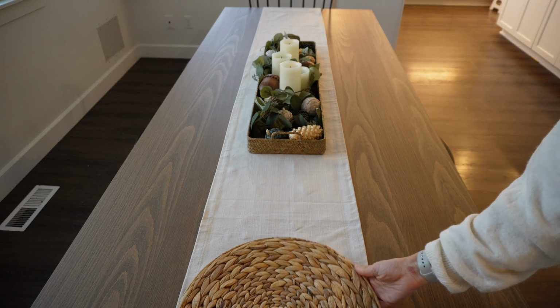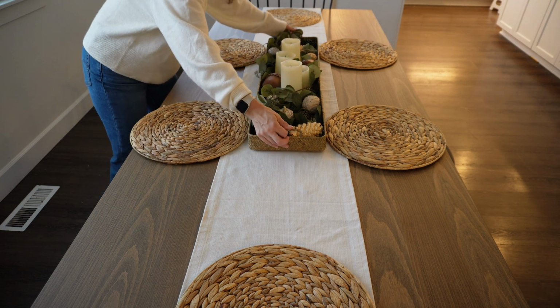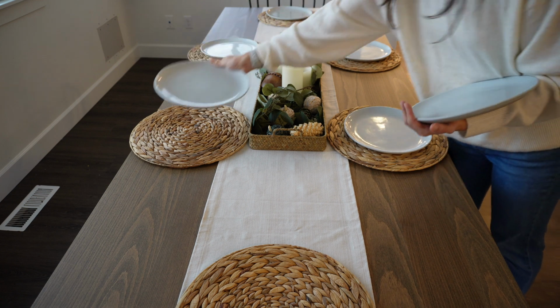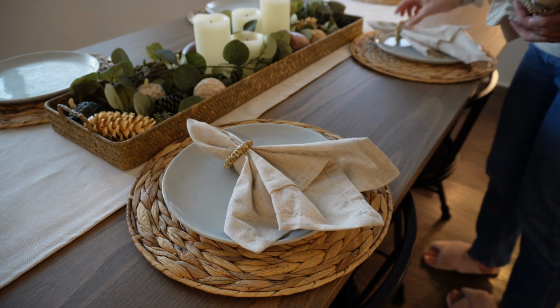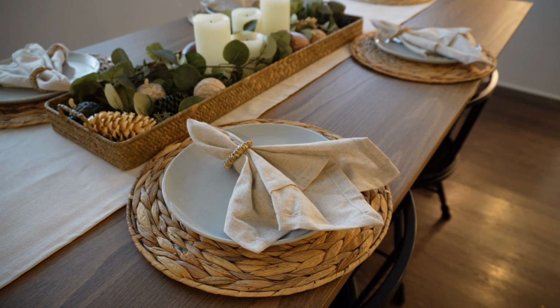For my place settings, I am doing these wicker chargers along with just my everyday plates. I have gray plates. I love their simplicity. I didn't want to bother with china. These can go straight into the dishwasher. And then napkins with napkin rings. Very simple, very easy to move when we play games. I love how it turned out.